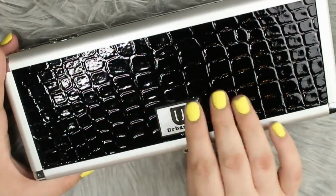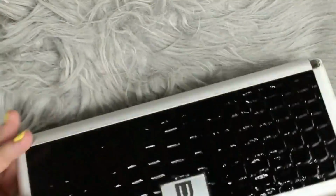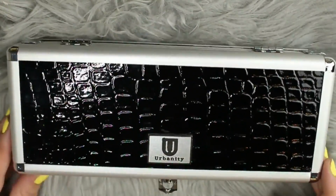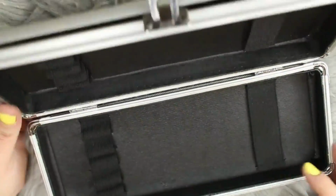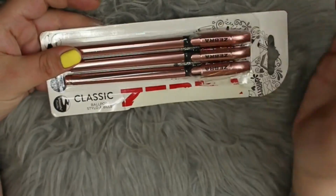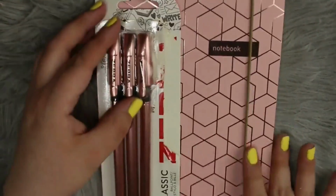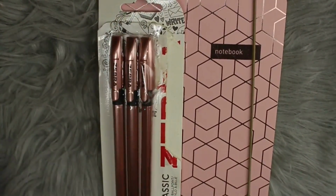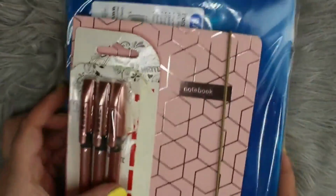And then the other luggage related item I got was this brush case. This is from Amazon but by the brand Urbanity, and is sort of like a hard case that is perfect for acrylic brushes or your nail tools. Again, I just wanted to make sure that my acrylic brushes were away from the monomer and acrylic inside the bag, just in case we have a little bit of an accident. I also needed writing materials for my nail course, so I bought some of these rose gold pens and a little notebook to match, and some little folders that I could print off my coursework into so I can keep everything nice and clean and in one place.